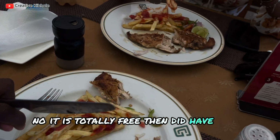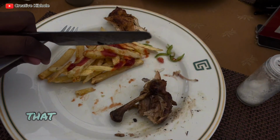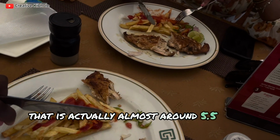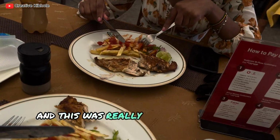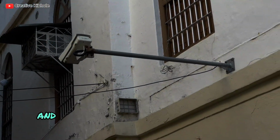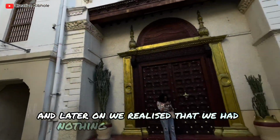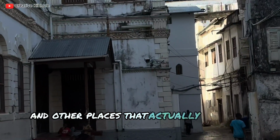We then had lunch for around $11. That's for 2 people, which is almost $5.5 per person. Now the rain came back again, and this time it was really terrible. It made us stop and cancel the whole day's plans, and later on we realized that we had nothing to do the whole day other than watching the Old Fort and other places that are cultural arts.